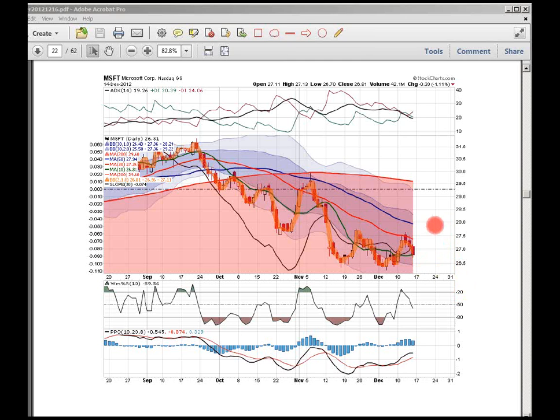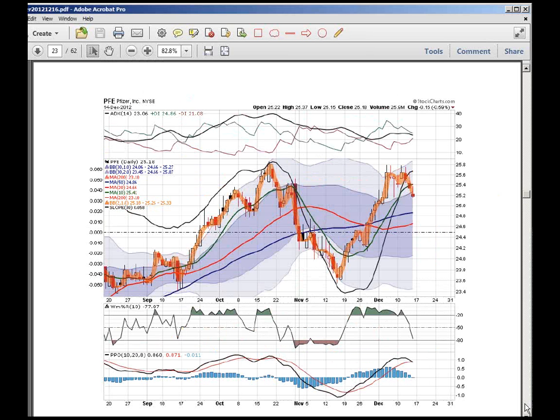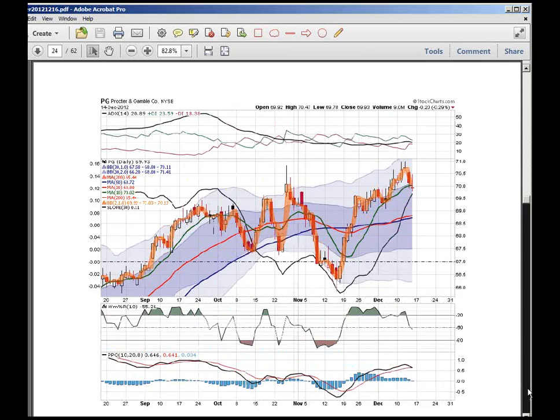And so it's got to hold here above 26.5. Then it's got to clear 28 to get to the top of the river. So a lot of work ahead for Microsoft. Not very promising. There's other leaders in tech that you'd want to look at sooner. Pfizer looks excellent. V bottom, found support where it held support last time at 25.5. As long as it can hold above the river or the Bollinger Band mean, that's going to continue to be a good trade.